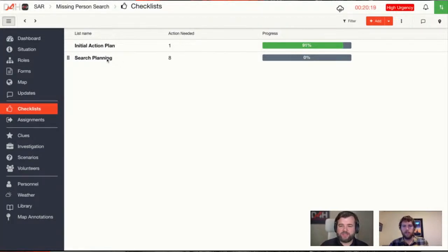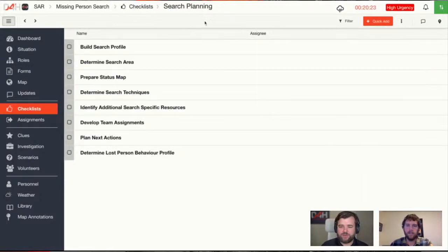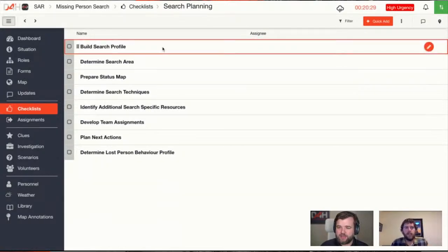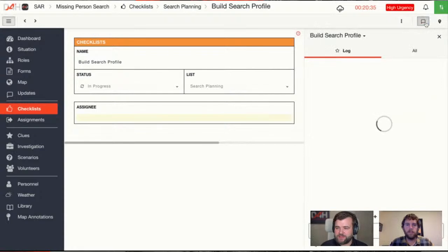So we'll jump into search planning here now, and you're going to get an idea of how this log works. So build a search profile. So I'm going to double click into this task and we'll say it's in progress. Kyle, you might join me over here in build search profile. I'm going to open the log. Okay, what's our profile look like?